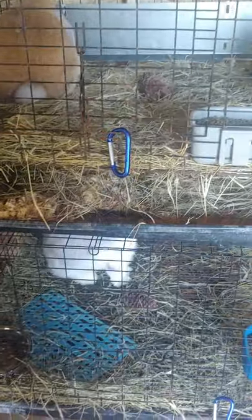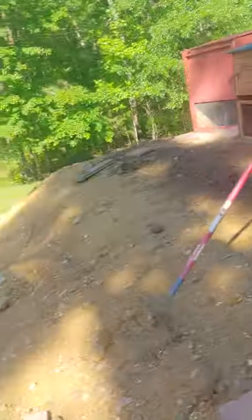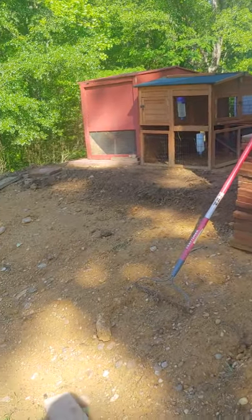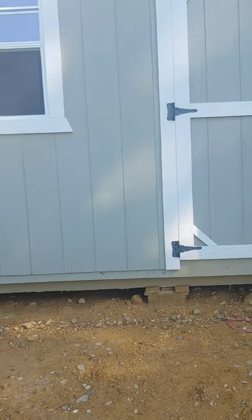Trying to get our rabbitry going. And so, I'm moving our hutches over here. We're still working on it. So, it's a work in progress. Just trying to keep you guys updated.